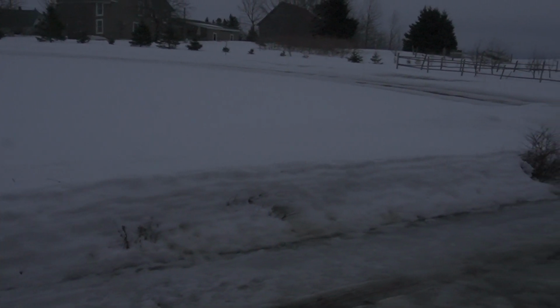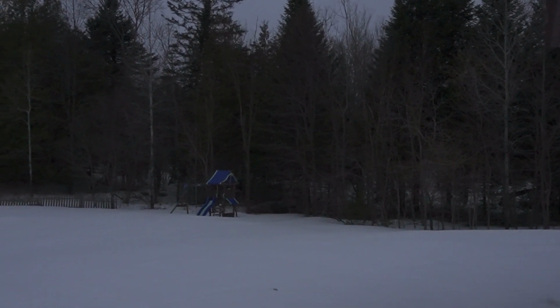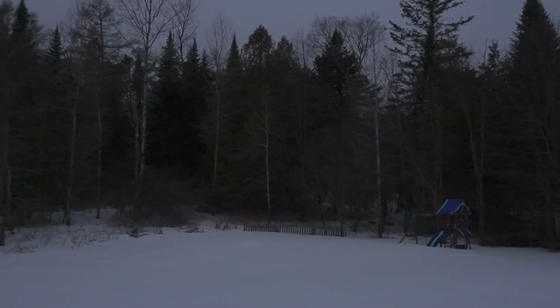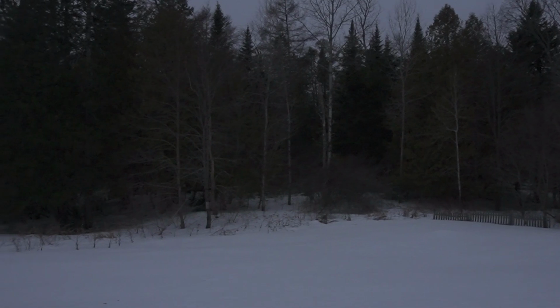Winters up here in northern Maine are extremely long and extremely cold. We suffered in the month of January 20 plus days below zero. That's a lot of time below zero. Especially now, I'm feeding the animals every day, so that's tough when you have to go out in that every single day and every single night. And just being cooped up inside the house, it's tough.